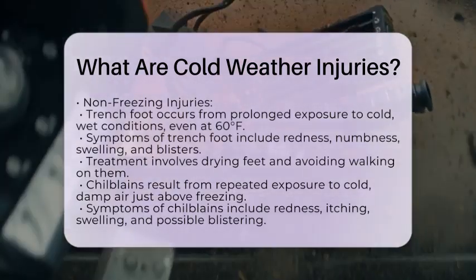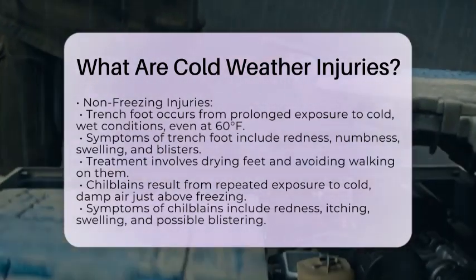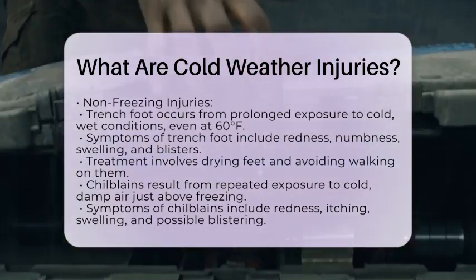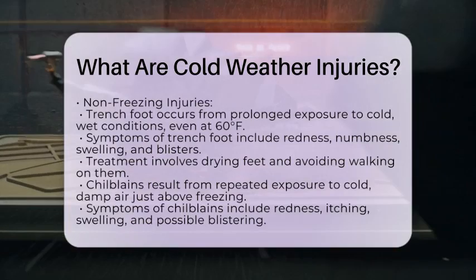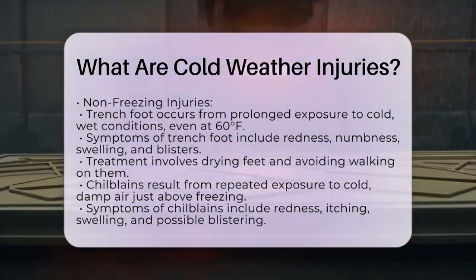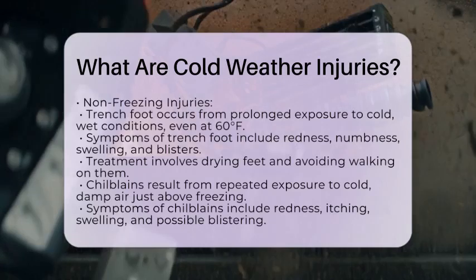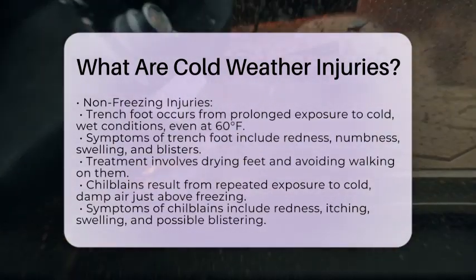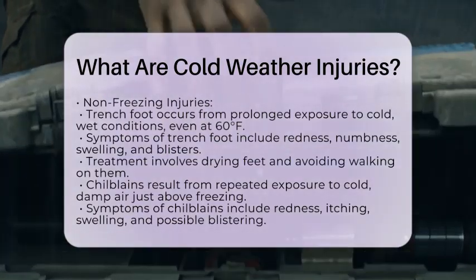Chilblains occur from repeated exposure to cold, damp air just above freezing. This damages small blood vessels in the skin, leading to redness, itching, swelling, and sometimes blistering or ulcers, mainly on fingers, toes, ears, and cheeks. Treatment includes slow warming and avoiding scratching, with corticosteroid creams sometimes recommended.